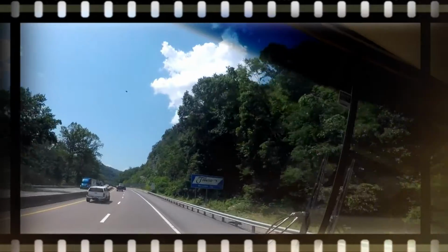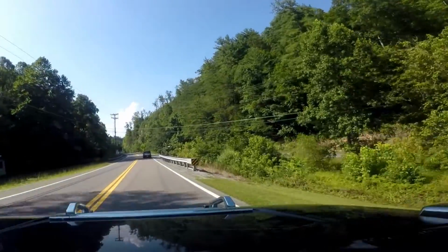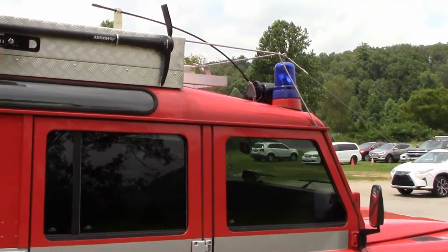Welcome to Eastern Tennessee. I wanted to share some classic vehicles we spotted during our travels in the Smoky Mountains.